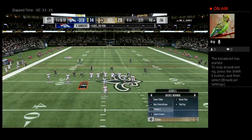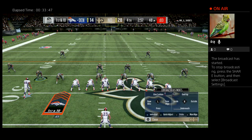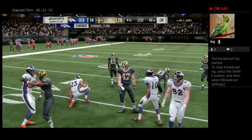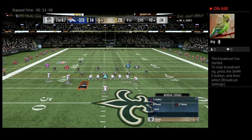So in Saints territory now, here's 1st and 10 at the 48-yard line. On the handoff, this is Booker. And a pretty big hole as he's down to about the 40. 8 yards on the pickup, and now they'll have some options on 2nd and short.